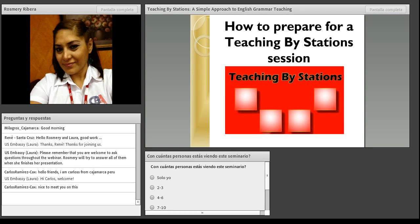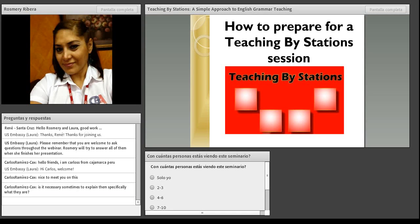Maybe this station could be verbs followed by a gerund. The second station could be verbs followed by an infinitive. The third station could be verbs followed by an infinitive or gerund without any change in meaning. And finally, you can have that very special group of verbs followed by an infinitive or gerund, but that actually change their meaning.